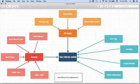Then Cointiply, which I'm still using right now. When you get to 35,000 coins, you can do a withdrawal. I haven't done a withdrawal just yet, but I'm getting very close to it, and when I do, I will show you the results. So this is not the last video you're ever going to see of me.